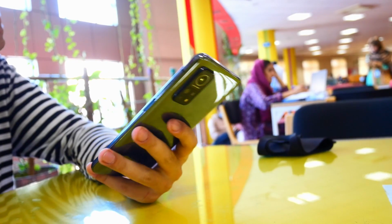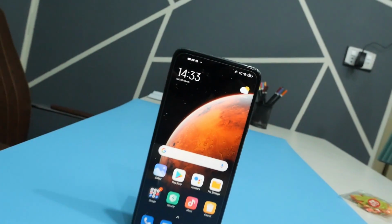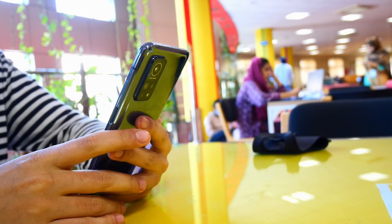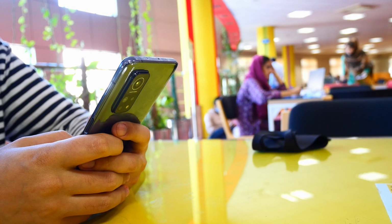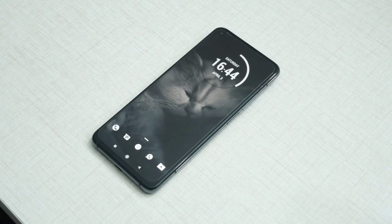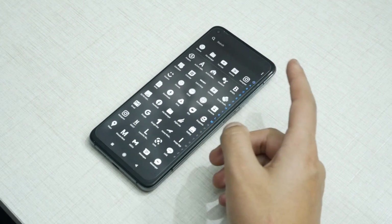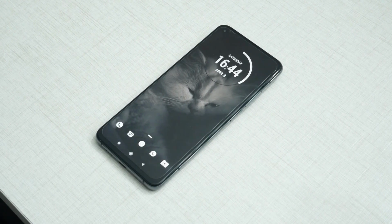Now let's talk about all the good stuff about this phone. The battery: 5000 mAh with 33 watts of fast charging. After a day's worth of use, I still had around 35% battery left. Next, the display on this phone. It's amazing. Wide aspect ratio, HDR, a small hole punch in the top left corner, 144 Hz. The content consumption is heavenly.